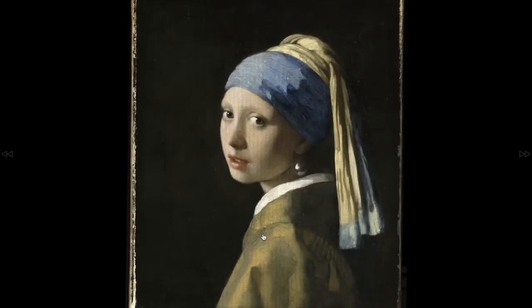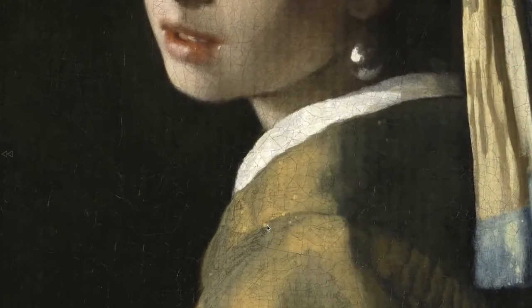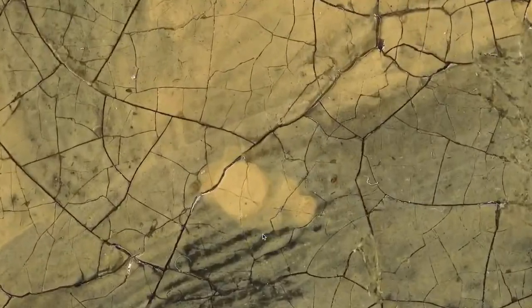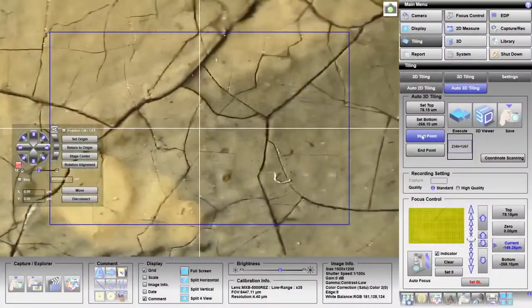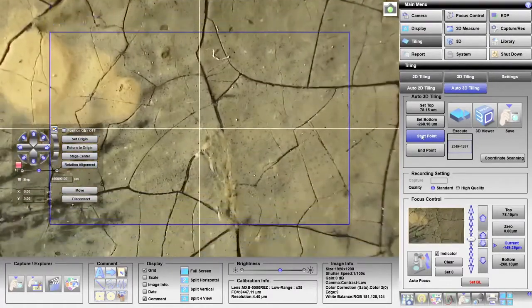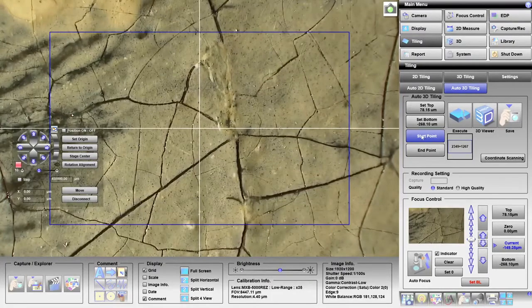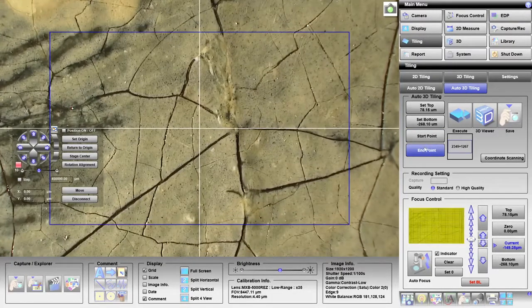Here, for example, we concentrate on a double dot on her shirt, placed by Vermeer to add texture in the fabrics. The start point and then go up to here? I wanted more of the lines. Black. Yeah, there we go. Like here somewhere? Yeah, or I can go even lower. That's great. Okay, end point.